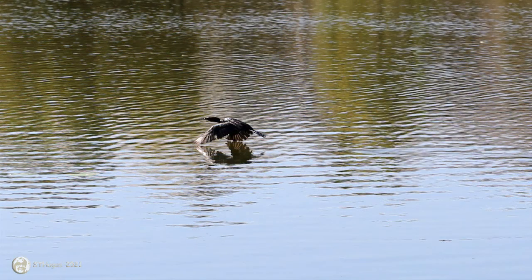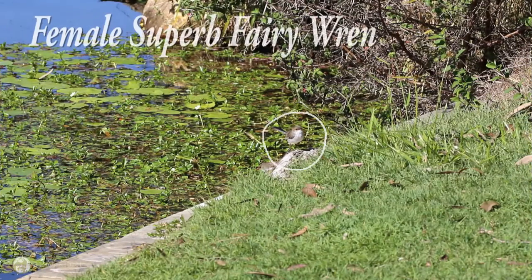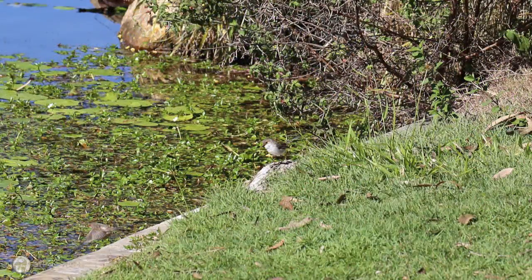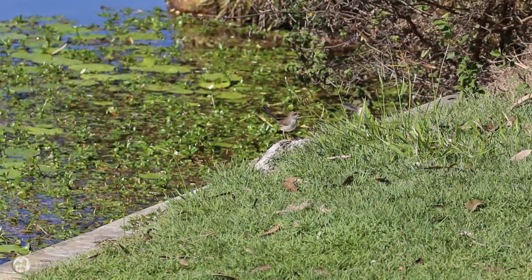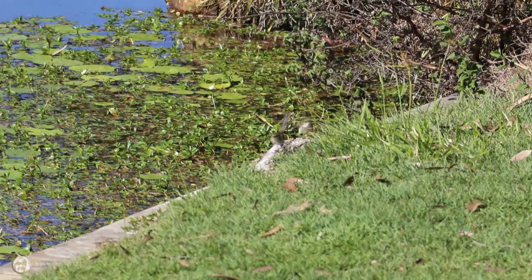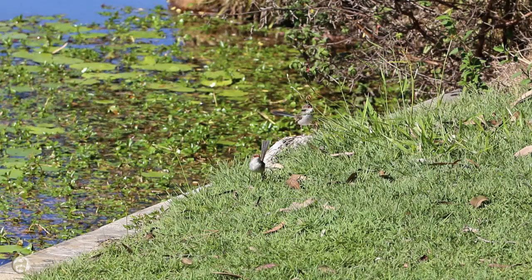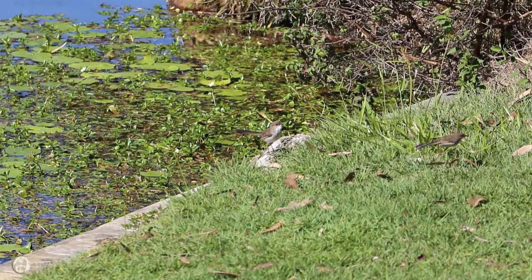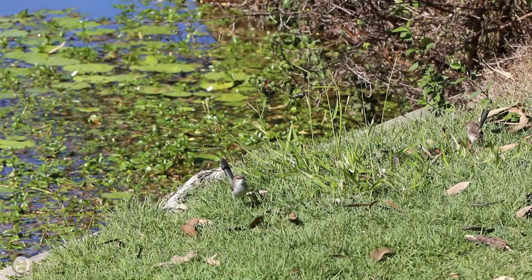When the cormorants are swimming, they have their head poking out of the water and their backs are usually out of the water as well. Oh look, we've found some more superb fairy wrens, but these are either immature males or females because they're brown. Only the mature male has the blue colour, and when they're in breeding plumage they're quite bright blue.